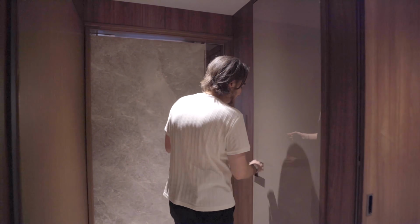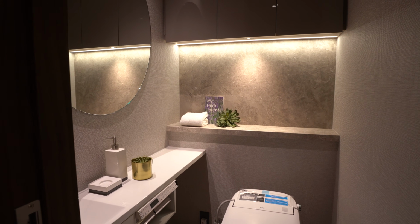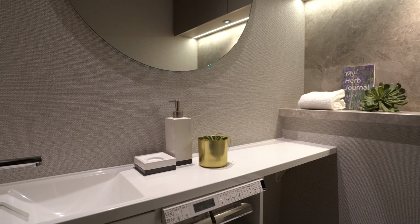But right next to that, we do have another thing that I love, which is, of course, the toilet. This is a different model of toilet than in the first one. This is by Inox, which is Toto's biggest competitor over here.